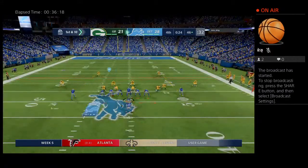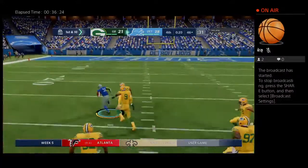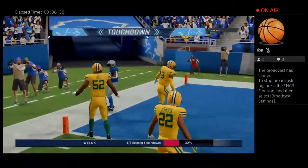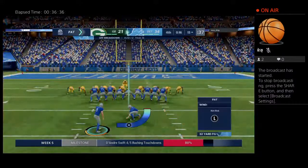Because what happens a lot of the time is when you see the interception, you just kind of hang your head a little bit and you momentarily pause because you're frustrated. He shook that off and gave great chase and got... And he's across for the late touchdown. And in the final seconds, that one should just about put a capper on his game.